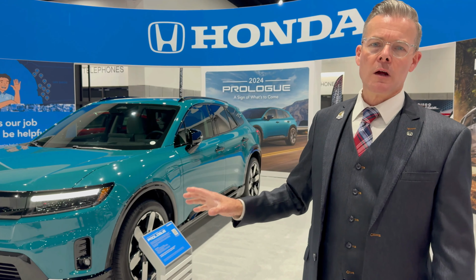Now, if you decide that all you want to do is charge your vehicle outside at public stations, then we have a $750 charging credit. So it really comes with everything that you need, and it's going to go on sale just in a few weeks in early 2024.